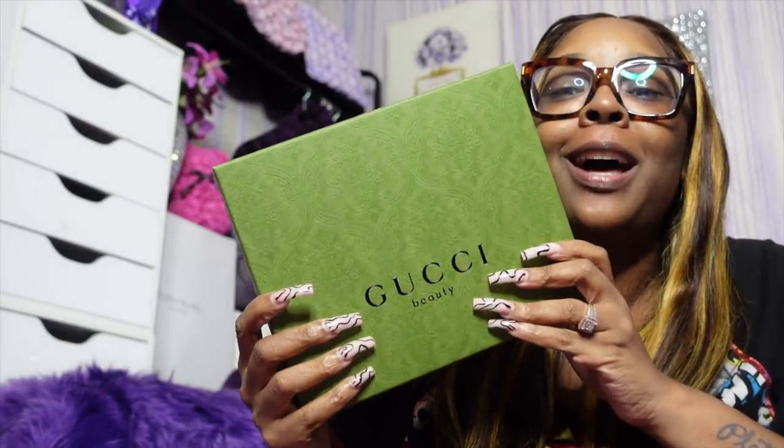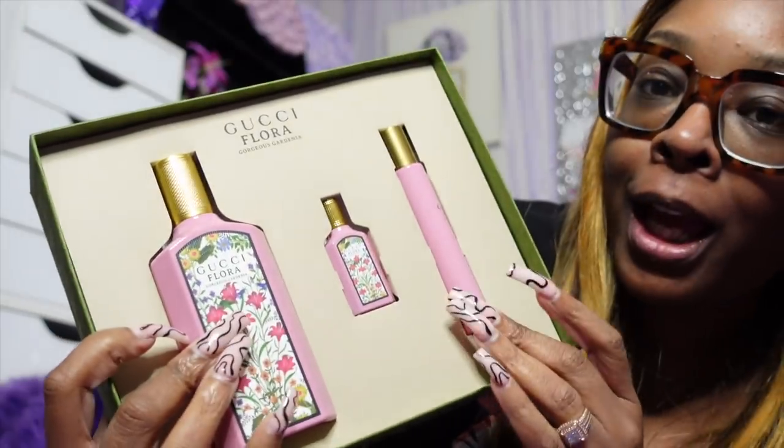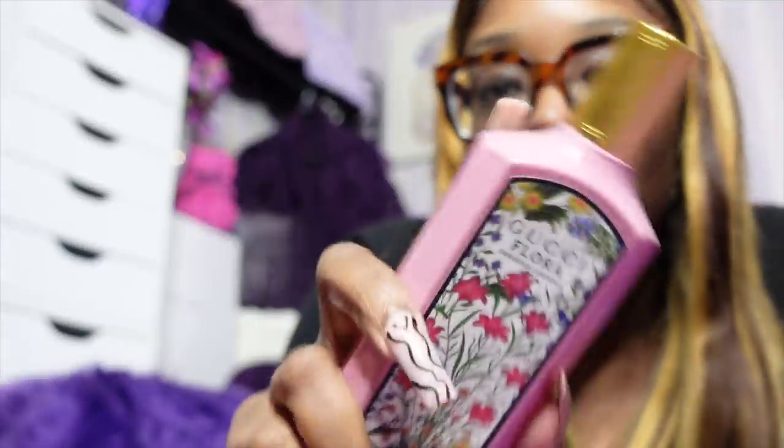And what's ironic is I was actually smelling this in Dillard's. I love that box. So it came with the big one, a mini, and a rollerball. I always give Sugar the rollerballs, honey. So this is Gucci Flora Gardenia. So yeah, it smells like a bouquet. I really love this. It smells really, really good. So I'll link it below.